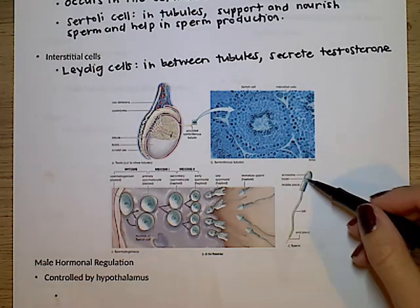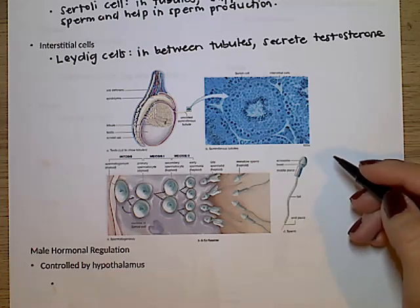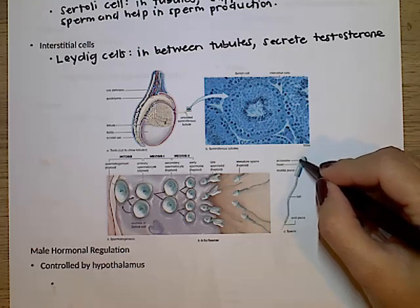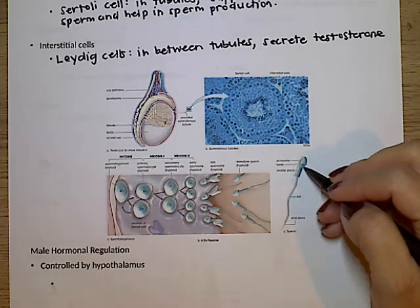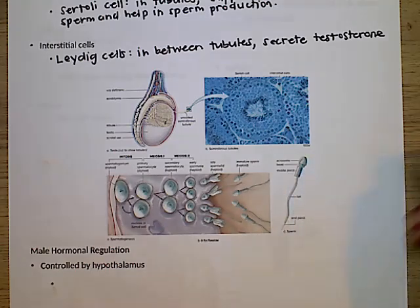So the head down here contains the nucleus. Obviously, we need the genetic information. And the acrosome, this is like the tip right here, holds the enzyme to penetrate the egg if it reaches the egg. This middle piece right here is where the mitochondria is, so it can use that fructose to make ATP, so it has energy to whip its little tail.